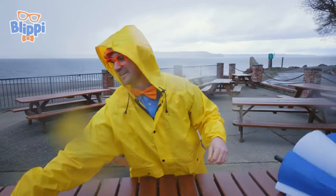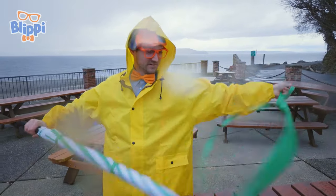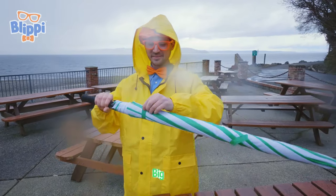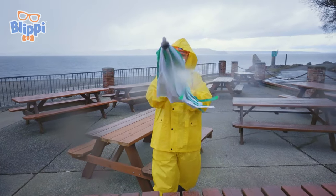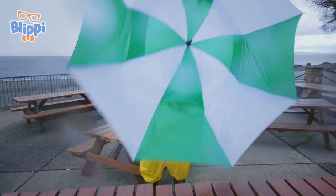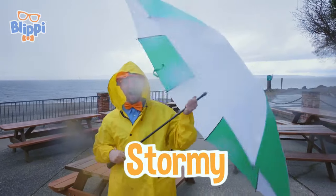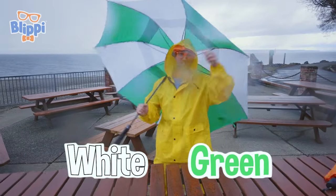Okay, and for this umbrella, whoa, check it out. Yeah, another big umbrella. And the colors of this umbrella are, whoa, it is so stormy out. Yeah, it is white and green. Woohoo, let's go.